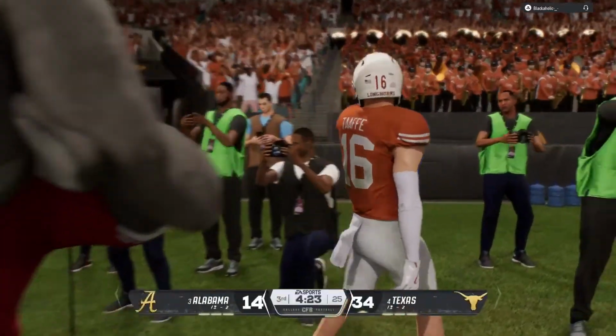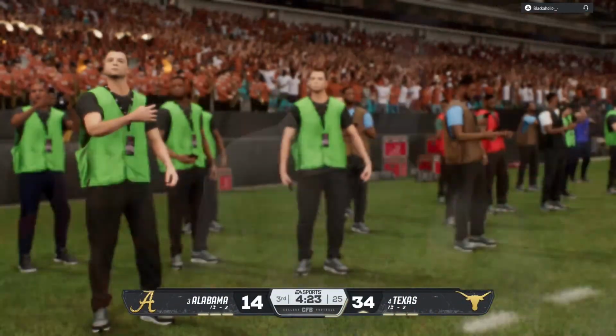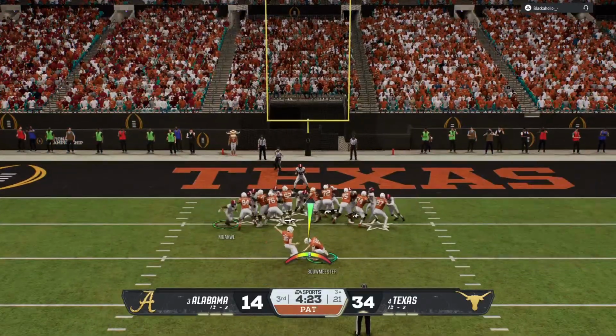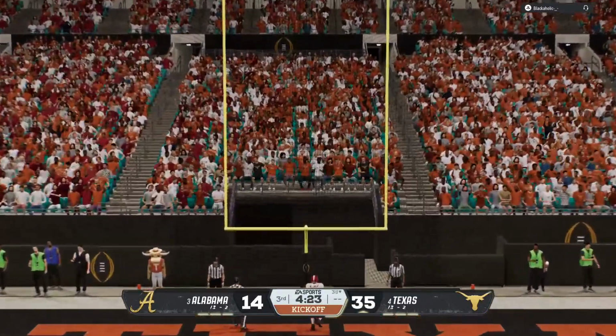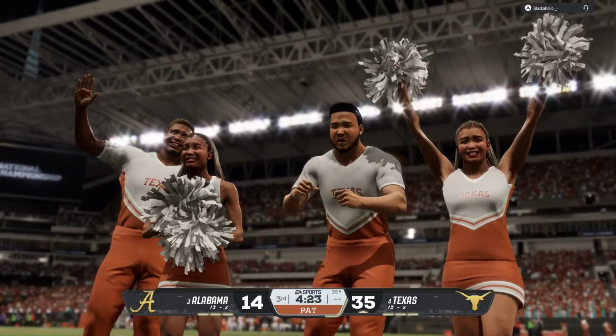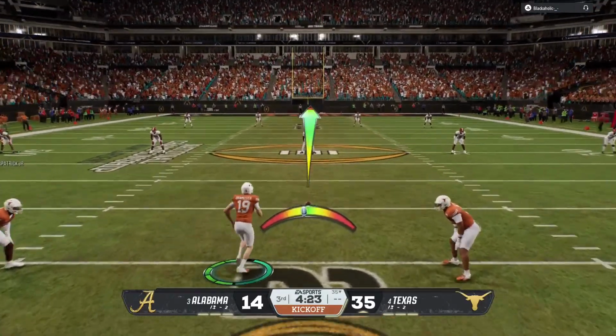Listen to the crowd. Chris, how about the safety here just kind of sitting back and waiting patiently to read the quarterback, and then once the ball's in the air, there's the range to come up with that interception, and I love that he's got the speed in the hands to make this quarterback pay for it. Got momentum after scoring that touchdown. Now the kickoff team out there to kick it away.